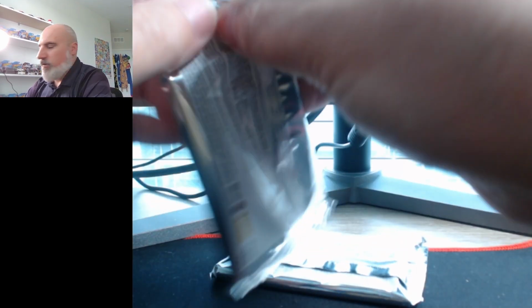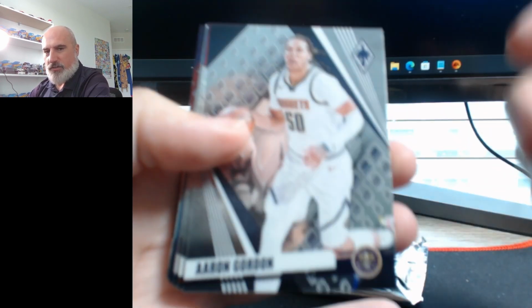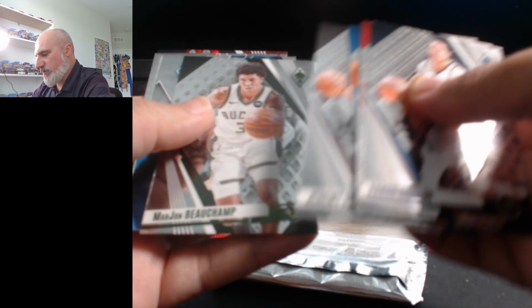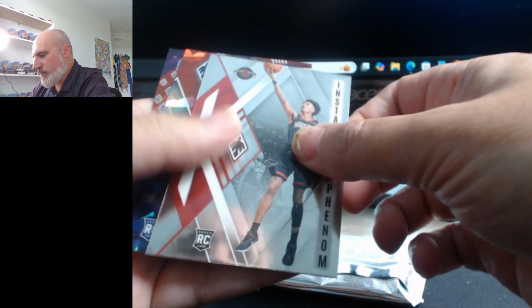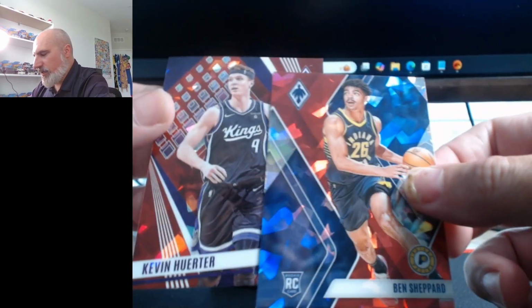So right now, it looks like those blasters are looking a lot better than these mega boxes. So this will probably be the only mega box I'll even do of this stuff. It's just a little too pricey to throw out there. We got Dort, Dirk, Sochin, Beauchamp. We got a base rookie of Cason Wallace, instant phenom of Amen Thompson. Our 2 parallels are going to be Ben Shepherd on the rookie and Kevin Huerter.